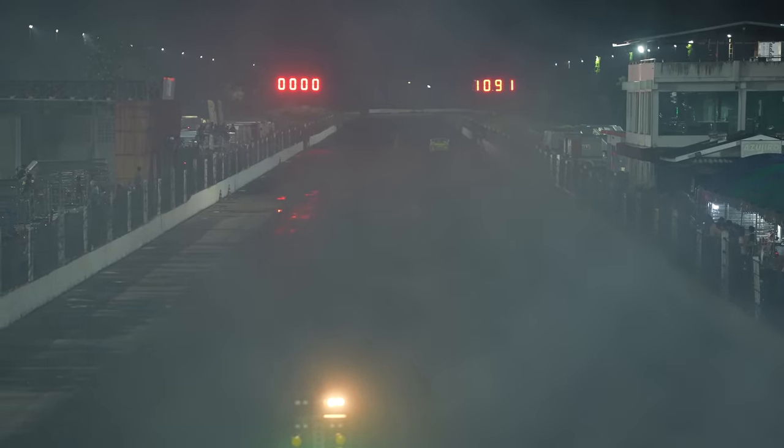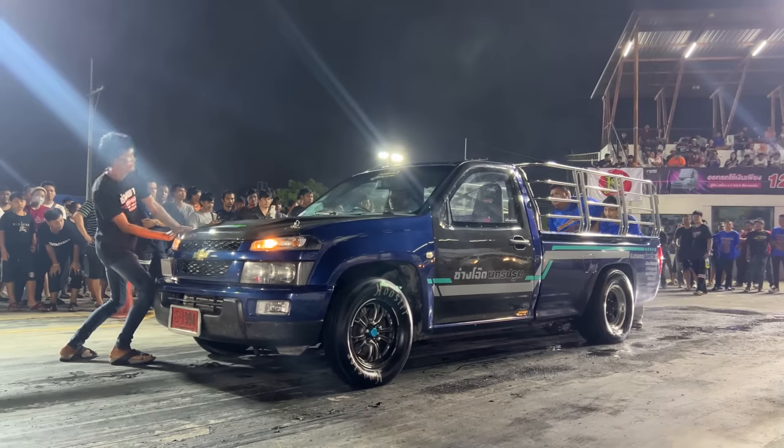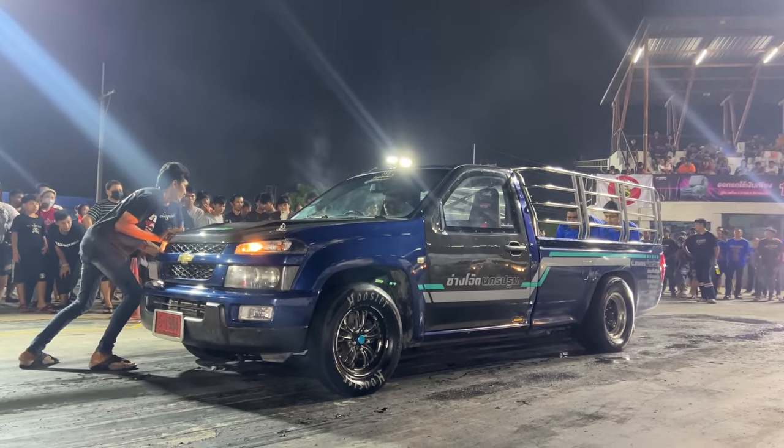Chevy Colorado looks super serious. Carbon hood, carbon doors, Lexan windows, big slicks on the back, and small front runners with weld wheels. This truck should be fast.